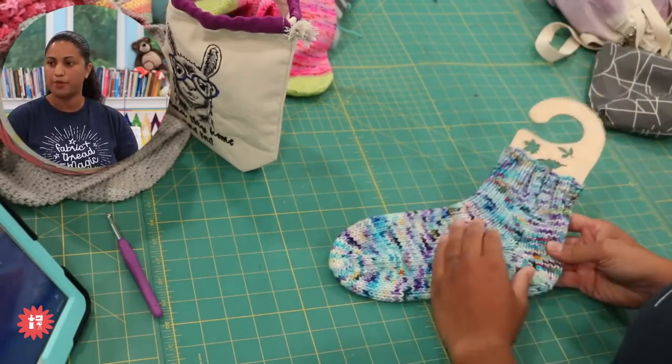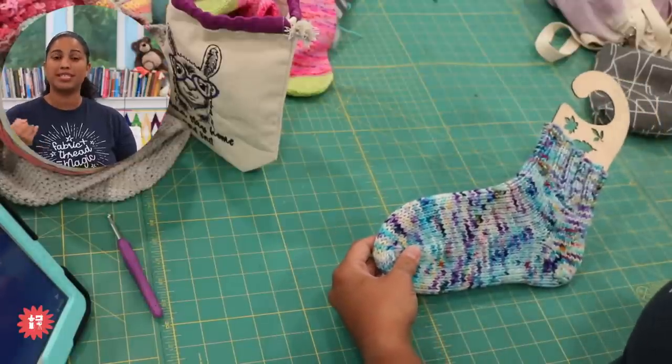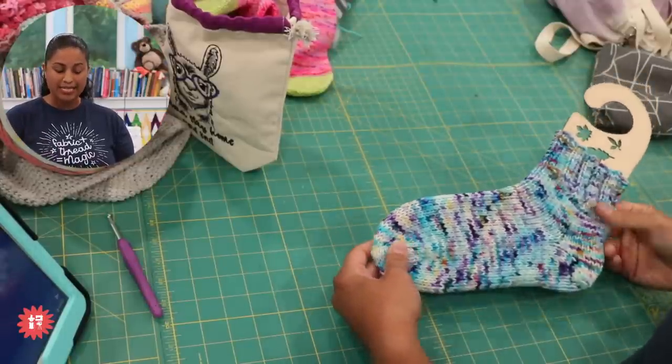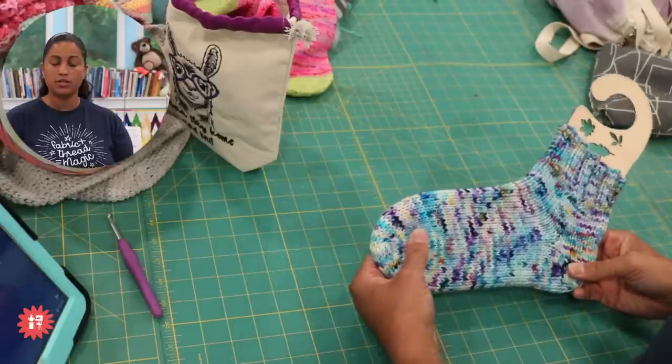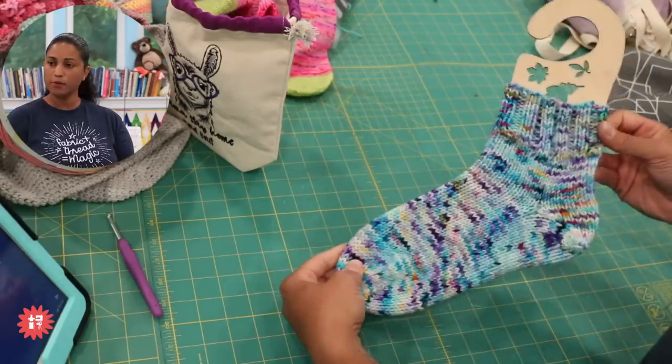I'm still making tweaks to it. This was just one sample that I worked up to make sure that everything worked. I wear a US woman size 11 shoe, okay? And this was a size large. The pattern, as we're working on it now, goes even up to an XL. So you'll be able to make them for guys too. That'll be awesome for big feet.